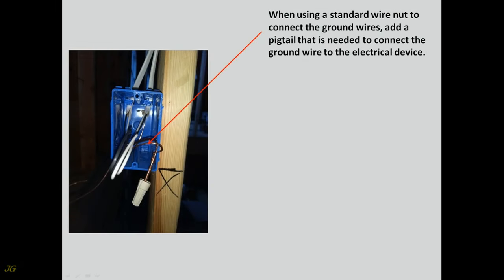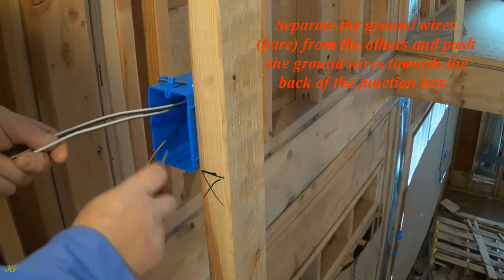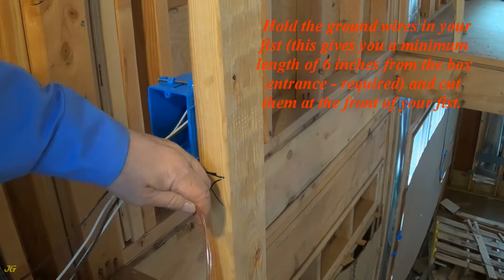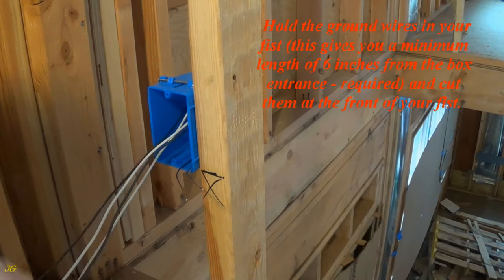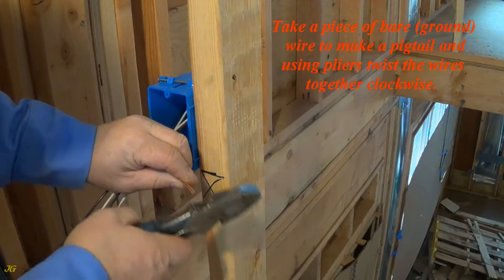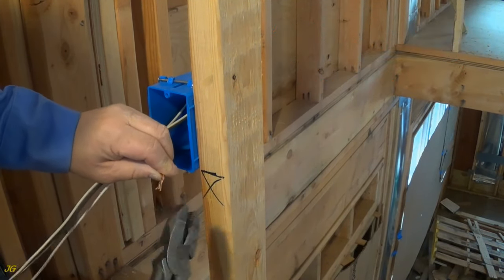When using a standard wire nut to connect the ground wires, add a pigtail that is needed to connect the ground wire to the electrical device. Separate the ground wires, bare, from the others and push the ground wires towards the back of the junction box. Hold the ground wires in your fist. This gives you a minimum length of 6 inches from the box entrance, required, and cut them at the front of your fist. Take a piece of bare ground wire to make a pigtail and using pliers twist the wires together clockwise.